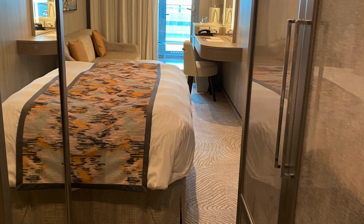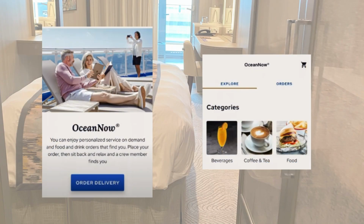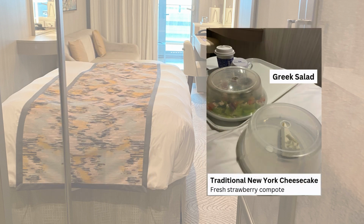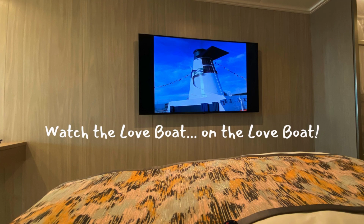One of my favorite things to do is chill in my cabin or on my private balcony and order room service. The Ocean Now delivery app menu has a good variety of sandwiches, sides, salads, and desserts. My favorite, the grilled cheese from the kids menu and the fresh fruit plate. Who can resist a midnight snack while watching old Love Boat TV shows on your stateroom TV?